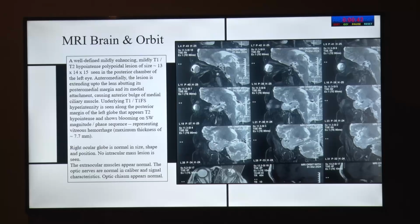Here you can see a well-defined, mildly enhancing, T1 and T2 hypointense polypoidal lesion of size 13 x 14 x 15 mm, which was seen in the posterior chamber of the left eye. Anteromedially, the lesion was extending up to the lens, abutting the posteromedial margin and its medial attachment, causing the anterior bulge of the medial ciliary muscle. Vitreous hemorrhage was also appreciated with a maximum thickness of 7.7 mm, and the right ocular globe was normal.